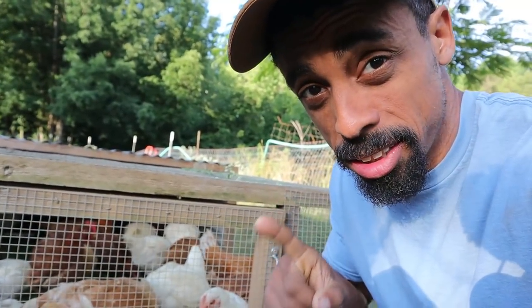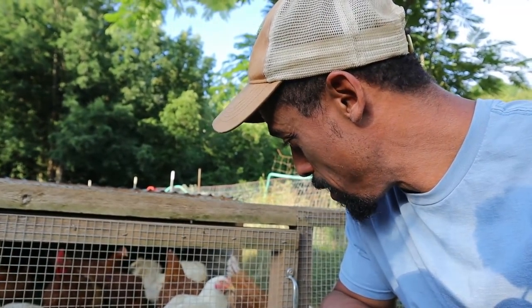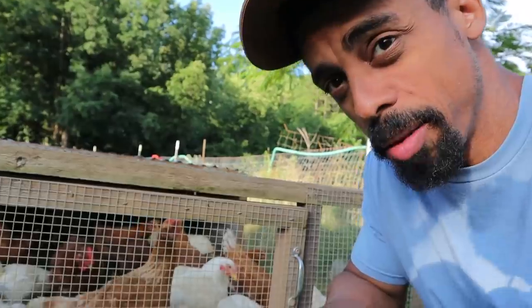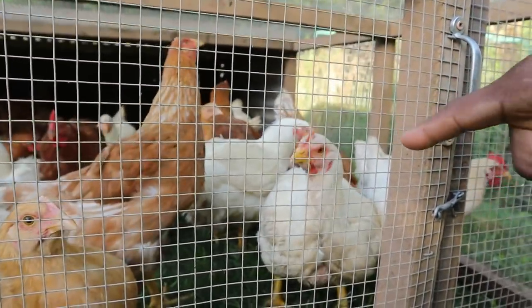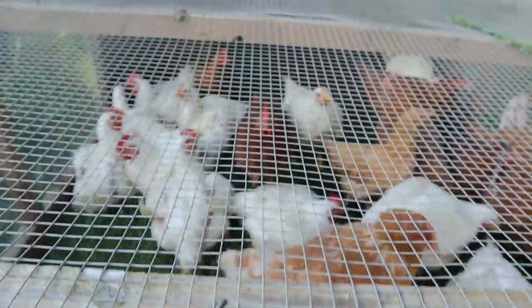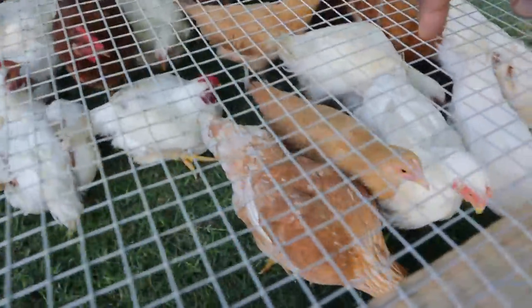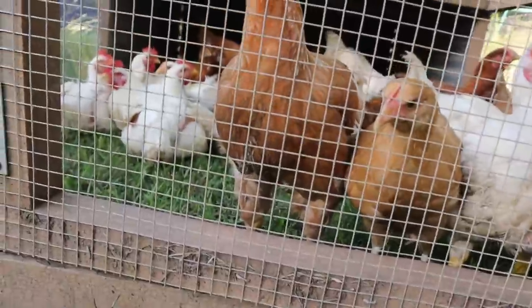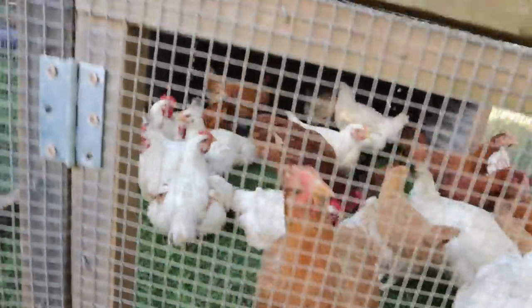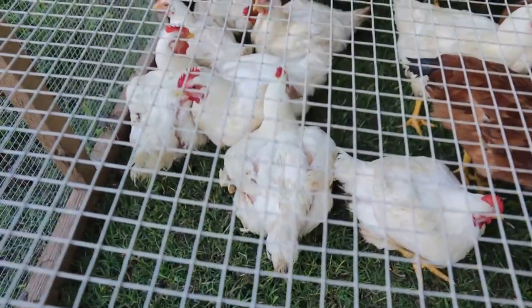And we're not gonna process them today though. It's gonna be for next time. We got some other projects happening around here today. But looks like for the most part, they have done very well. The Cornish cross definitely have more size on them than some of the other ones like the ginger broiler here. Got some size on it. Be a somewhat decent meat bird, but the Cornish cross definitely has a lot more meat on them.